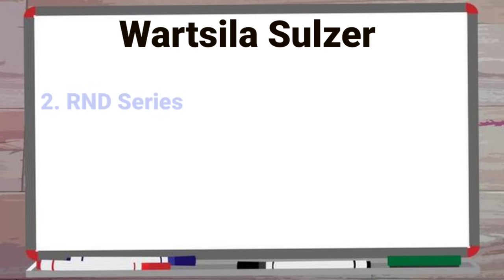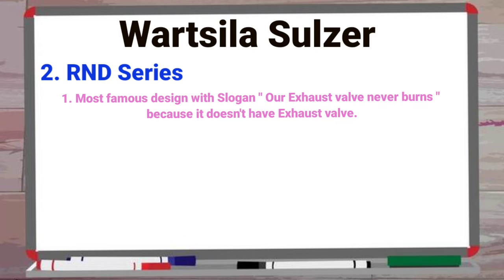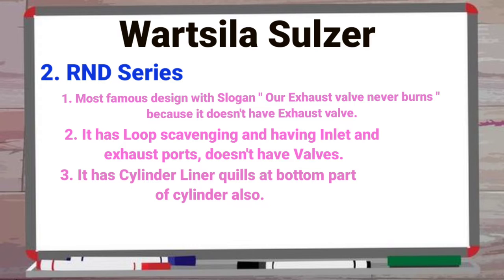Now let's talk about the RND series. This is the second series of WARTSILA SULZER. The RND series is the most famous design of Sulzer engine, with a slogan, "Our exhaust valve never burns," because this engine does not have any exhaust valve. It has loop scavenging, and the exhaust and inlet ports are provided in the liner, meaning they are not using any valve.